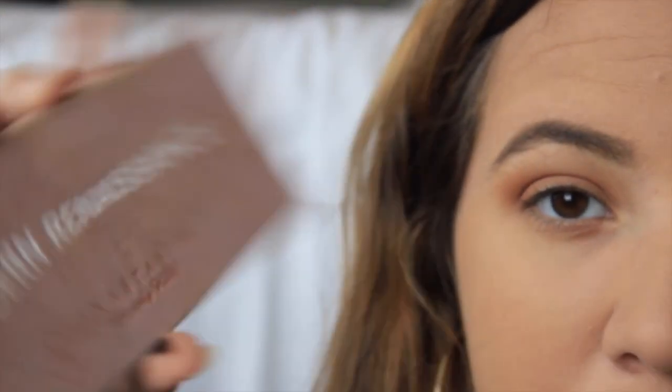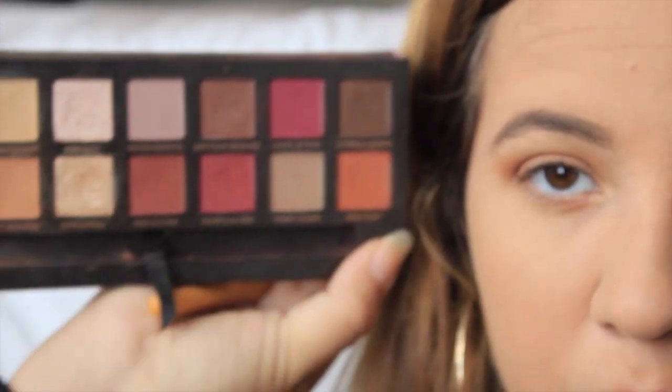Okay, so now I'm just going to take my Modern Renaissance palette. I'm pulling out all these palettes, but I'm going to take the color Real Gar and mix that with the color Burnt Orange to soften up the orange. I'm going to make sure to keep it down here because I want to put some browns in my upper outer V and crease. Make sure to continue blending.